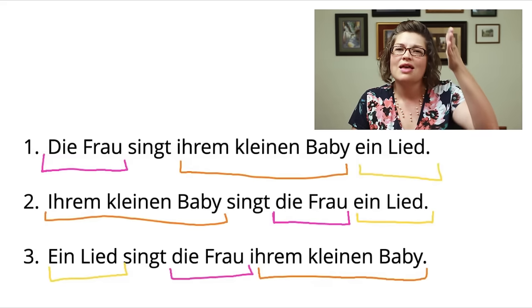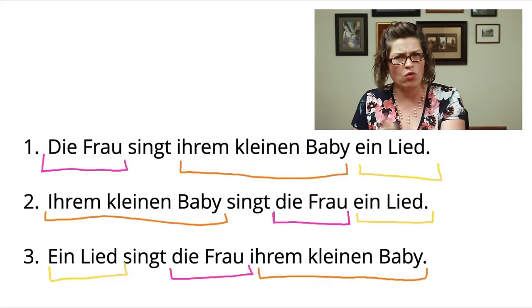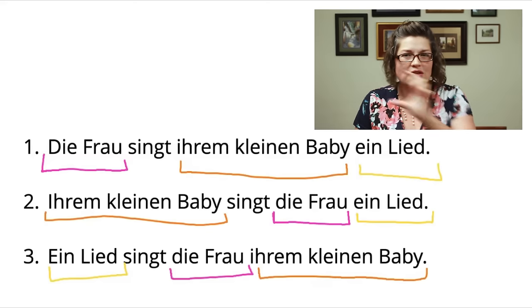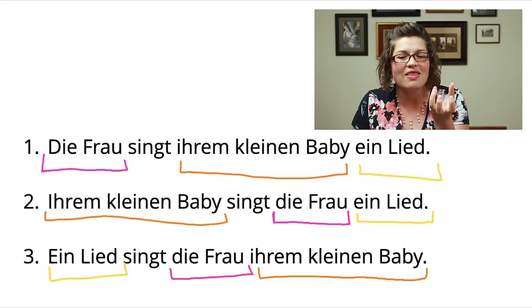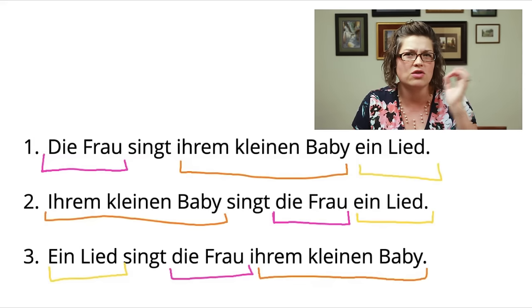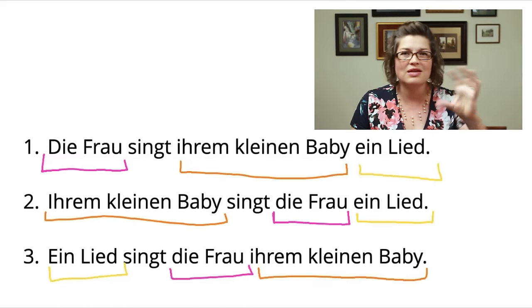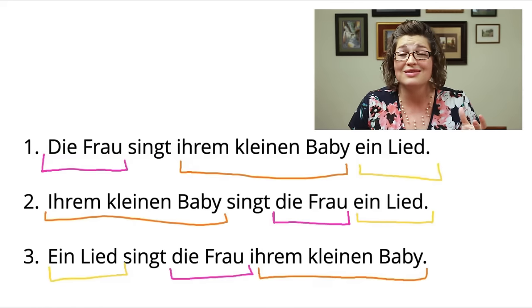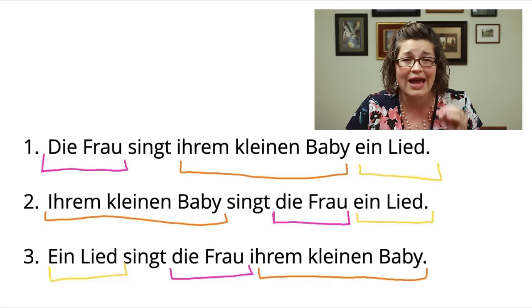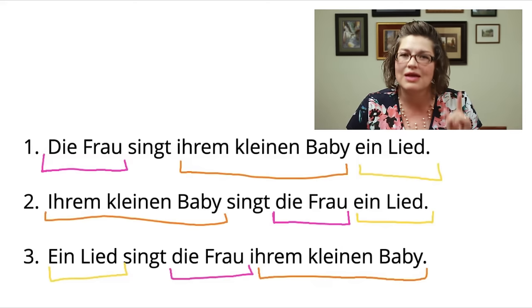And we also saw that the color coding stayed in the exact same pattern, pink, then orange, then yellow. In German, in contrast, the colors can switch around. What's staying in them stays the same. Pink is always the woman. Orange is always her little baby. A song is always yellow. But those elements move around in the sentence. German has a flexibility here that English does not have. And why German is flexible is the case system.